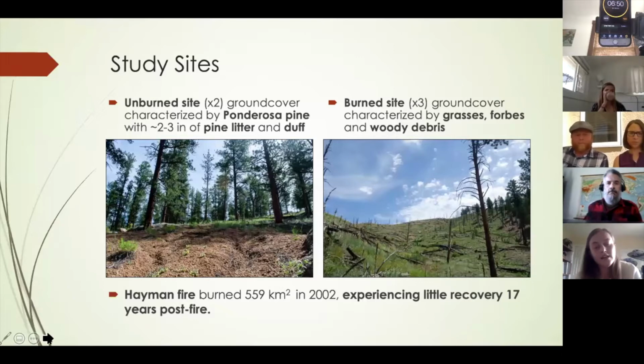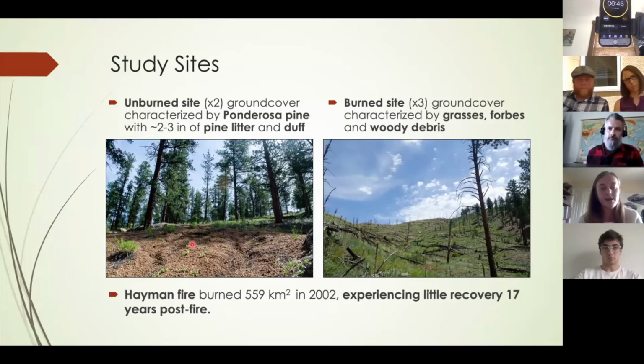So here are our study sites. On the left, we have unburned sites. They're characterized by ponderosa pine and have pine litter and duff covering the soils. On the right, we're looking at our burned sites. These were burned in the Hayman fire in 2002, and as you can see, there's not a lot of recovery happening, even 17 years post-fire. Our burn sites are characterized mainly by grasses, forbs, and woody debris. There are a few trees still standing, but for the most part, the Hayman burn was stand replacing, so there are not many trees left.